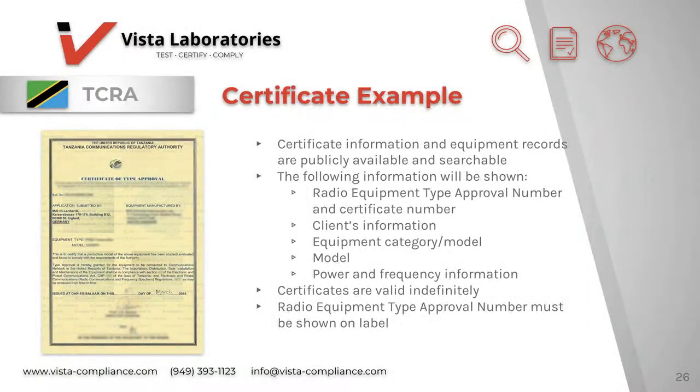Here is a certificate example. Certificate information and equipment records are publicly available and searchable. The following information will be shown: radio equipment type approval numbers and certificate number, client's information, equipment category, model, power and frequency information. Certificates are valid indefinitely. Radio equipment type approval numbers must be shown on label.